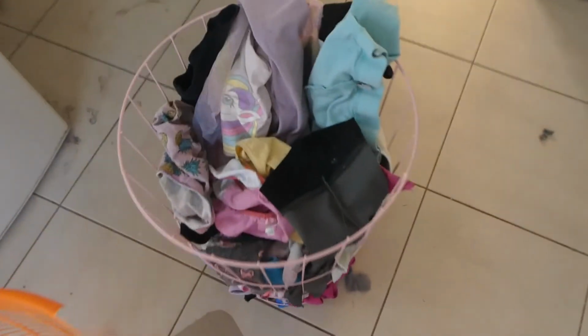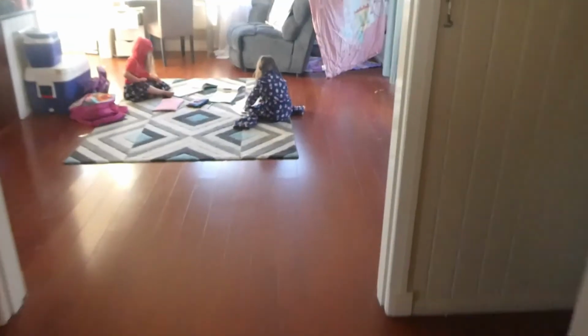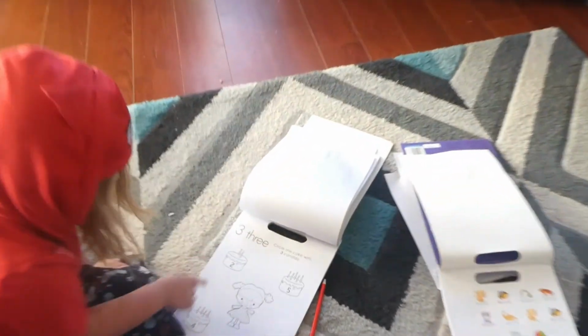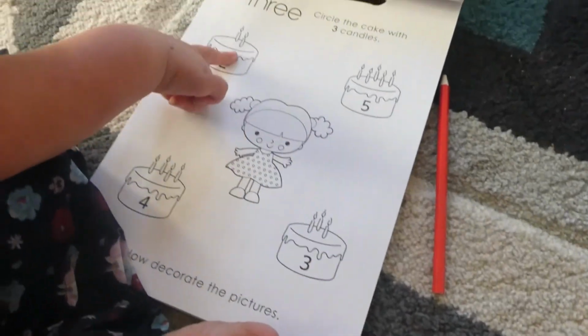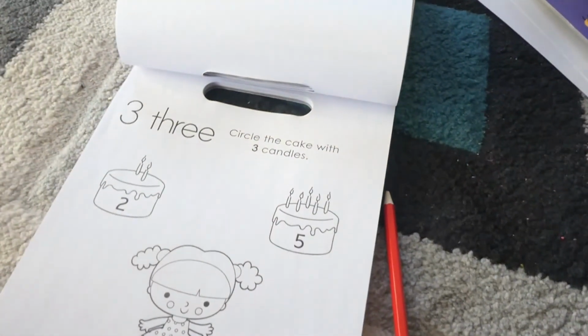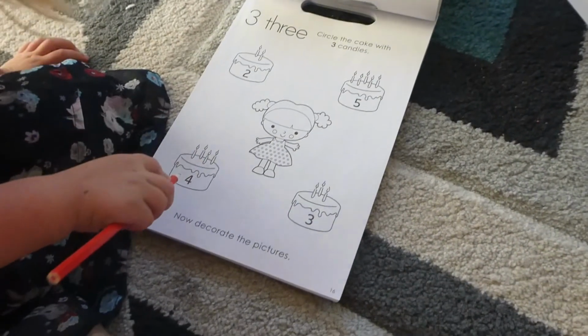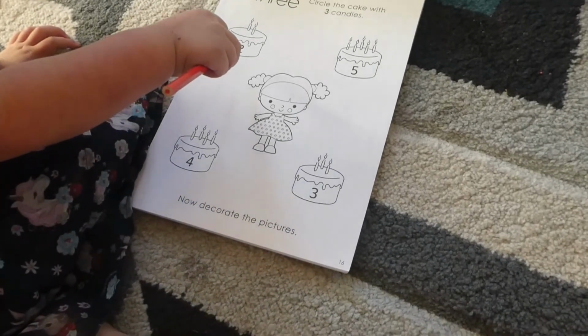Okay, now time to take these and go fold them up. This one. Well, Anna, it says to circle the cake with three candles. Can you figure out which one has three red candles? Red? Yeah, you can use red. Which cake has three candles? Count the candles, Anna.